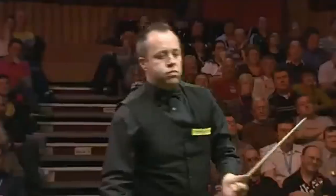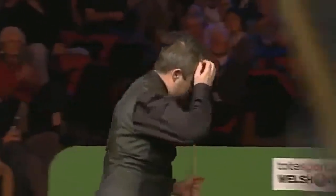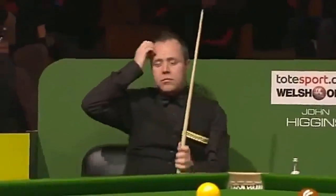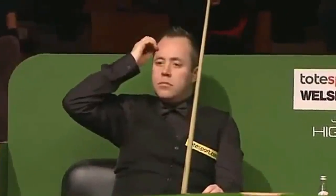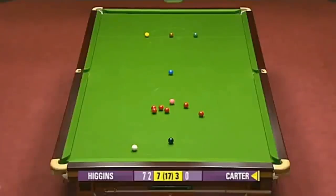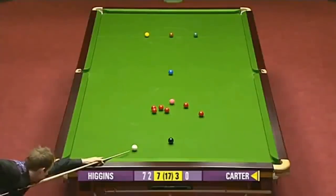Oh, he's missed the red. John Higgins, straight on it. Had to play it with side spin to get good position on the black. And this frame's not over yet. Break ended at 72. John was trying for the maximum, but there are 75 points still left on this table. What a chance that was. And what a treat that would have been for this near capacity audience here this evening.